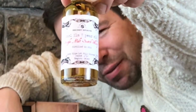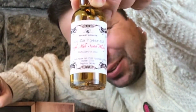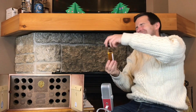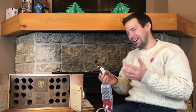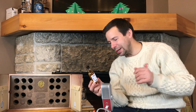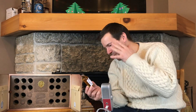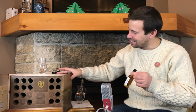All right. What do we have there, folks? Oh, it's a second day of Secret Spirits. Oh, wow. What is this going to be? Can you see? Here we go. What do we have, folks? Ooh, Caol Ila 7-year-old. Awesome. So excited to try this. Caol Ila 7-year-old from Secret Spirits Single Malt Scotch Whiskey, distilled in 2011, bottled sometime 2018 or 2019, depending on the bottling dates. The cask type, oh my, first fill Oloroso, 55.5% alcohol by volume. The cask number is 1710 and the region is Islay. Oh, super excited about this.